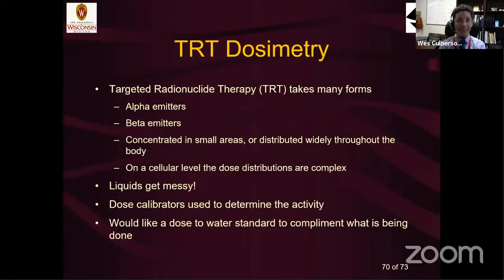It gets really messy. So these are liquids. And generally, TRT dosimetry uses a dose calibrator. This is something in nuclear medicine. You have a syringe, you put it in the dose calibrator, you get activity. Okay, there is a calibration. It is NIST traceable, but it's not nearly the precision and the accuracy we're used to. And we'd really like to be able to connect these radionuclide therapies to dose to water, because that's what the patient's really getting. Otherwise, people are mostly concerned about diagnostic qualities and not so much the dose.